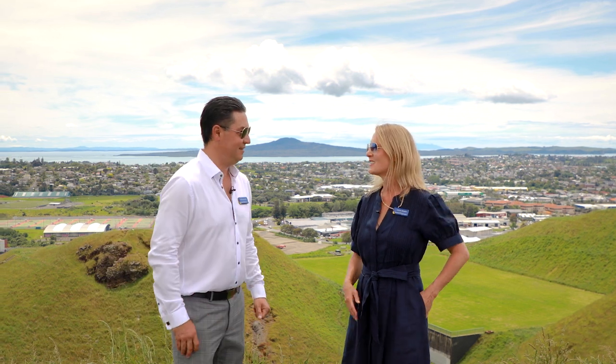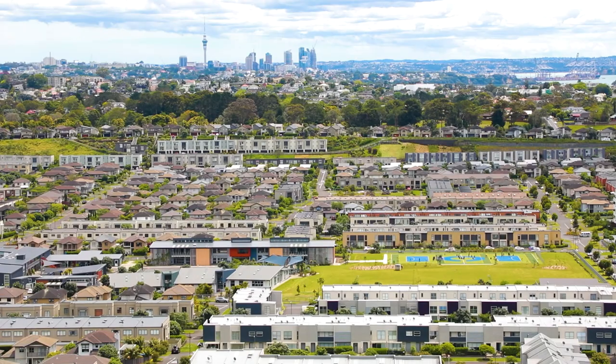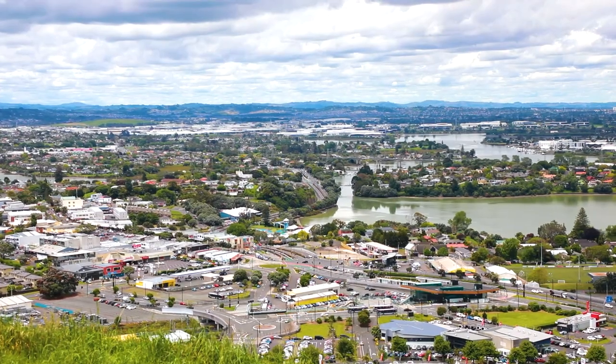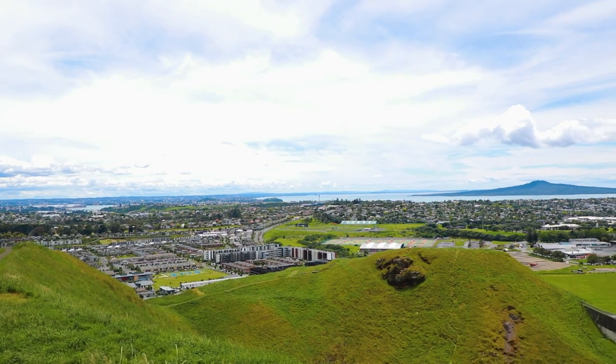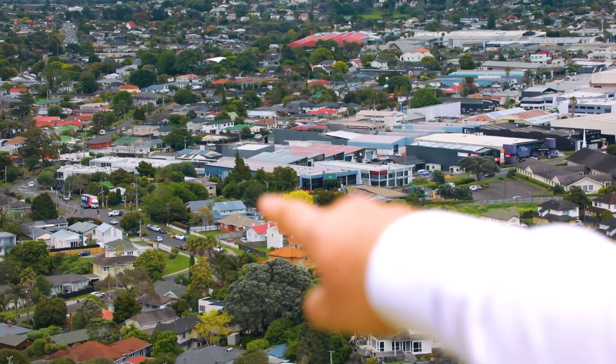What a magic spot. Totally amazing views, and it really details how central this location is to everything. Excellent schooling, quick transport links, and so many retail shops and eateries to choose from. Plus, this awesome park is such a fantastic part of Auckland. And the home we're about to offer is just over there and will be life-changing for one lucky family.